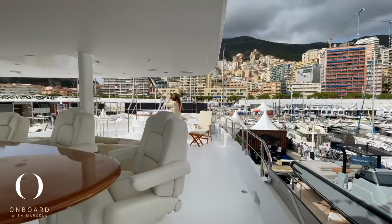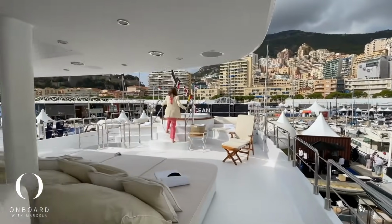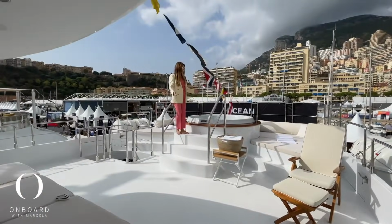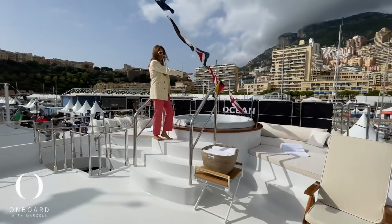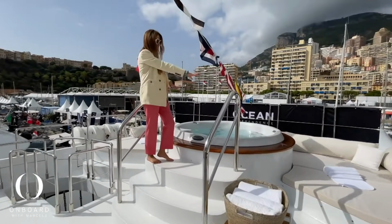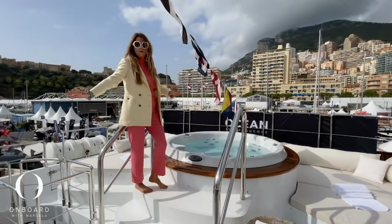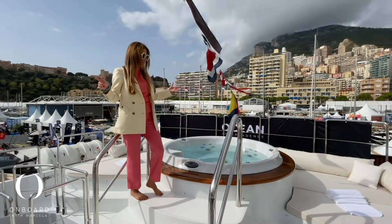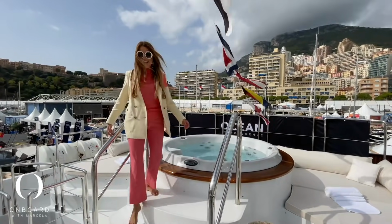You even have a jacuzzi on your party deck. This is a perfect place to hang out. I love the two loungers on the side, so after you finish the jacuzzi, you can lay in the shadow over here, or in the sun, you can go tanning. You have your barbecue, your bar, your drinks. Amazing.